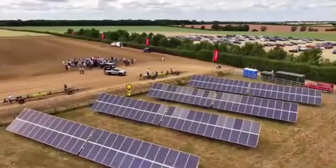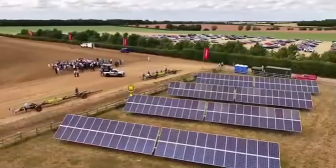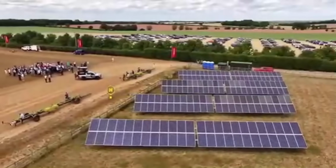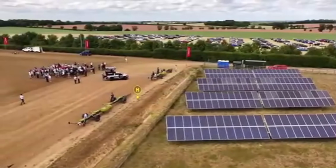So we do have a retrofit smart implement controller, so we can retrofit various sensors onto any implement. Some of the manufacturers are beginning to bring out smart implements, so you see that creeping into the marketplace today.